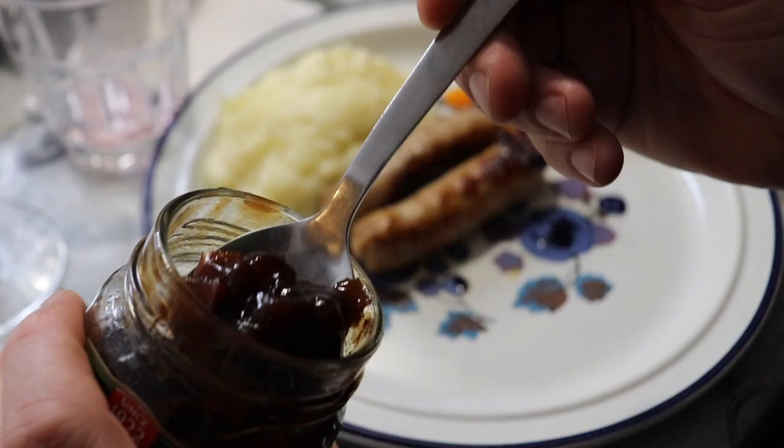Branston pickle has been a staple in my life, whether it be cheese and Branston pickle sandwiches, Branston pickle with sausages, Branston pickle ice cream.